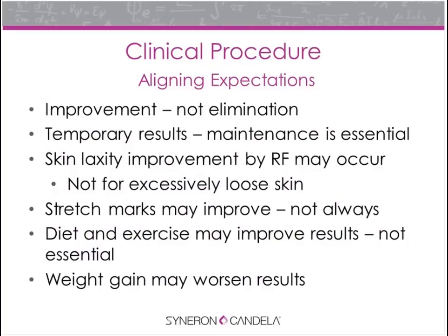How do you prepare the treatment? So the goal of any of these procedures is improvement, not elimination. You want to set the expectations. We talked about that. Most of the results are temporary, but I will tell you, in the right patient who is young enough, with good skin tissue, with only localized areas, they might get permanent improvement or get on the right track with their diet and exercise and just take off.